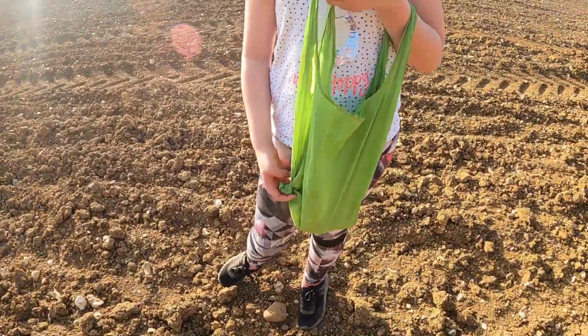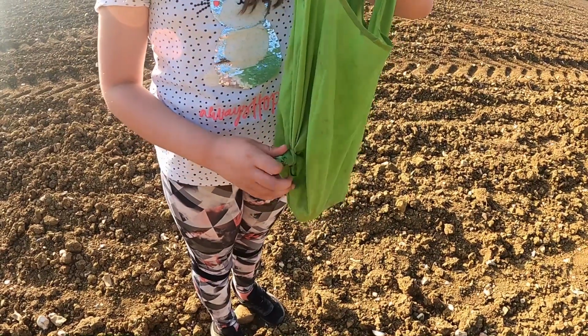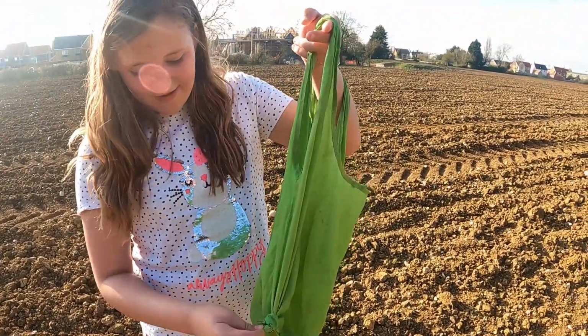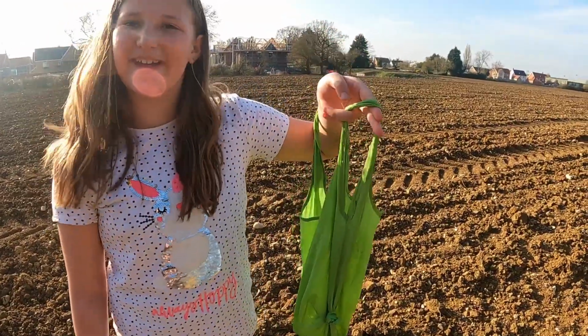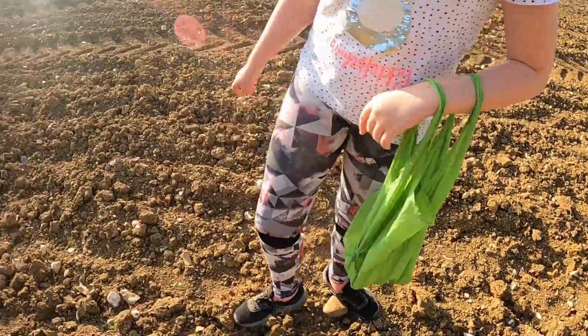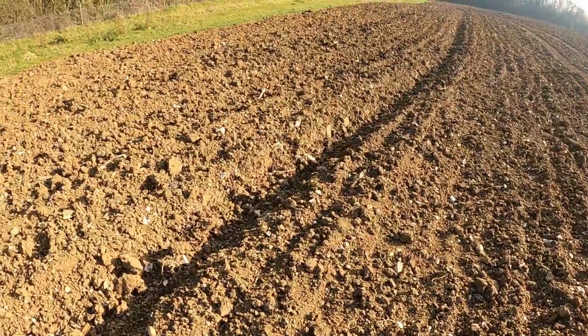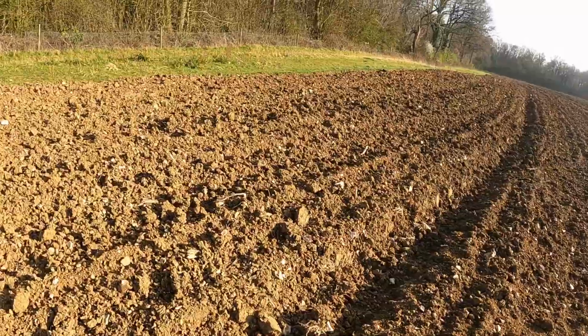Okay, so I had a hole in the bag, and I just put a knot in it because everything keeps falling out, and I'm frustrated of it. Yeah, well done. So I can just sew that up when I get in. No, you did a good job. Clever. You are clever. I didn't think of that actually. I was too busy looking for dinosaur bones.